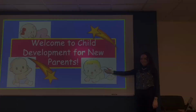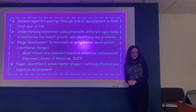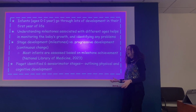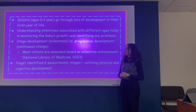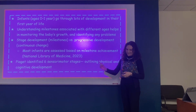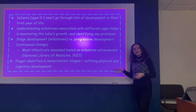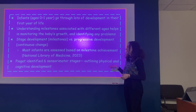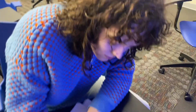Welcome to Child Development for New Parents. Today, we're going to be talking about the physical development milestones of infancy. So there's been a lot of debates over how infants develop. Is it through strict concrete stages, or is it more of a slow gradual growth? Well, the idea of physical milestones in infancy was pioneered by Jean Piaget himself. It's important to know about these milestones because this is how a lot of infants are assessed on their development. And as parents, you should understand where your child is in these developmental stages.